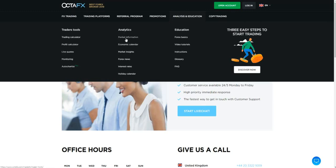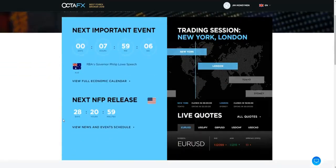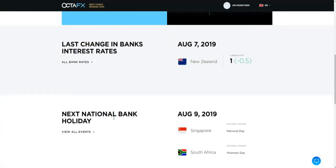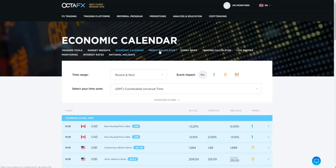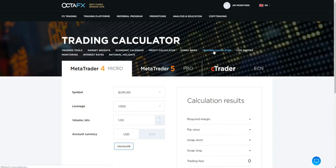So if we click on market information, this opens up a trader's tools website, which gives us a lot of information in regards to the next important news events, next non-farm payroll release, as well as the different holidays and different Forex news. And traders can go to the economic calendar here. We can also click on the profit calculator. We can also look at a trading calculator here as well. So lots of key information there available for traders.